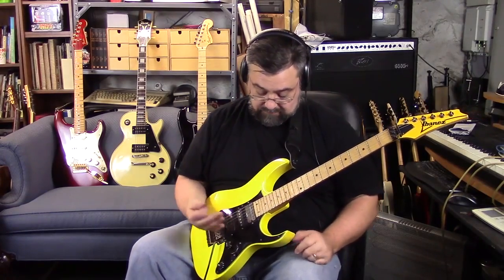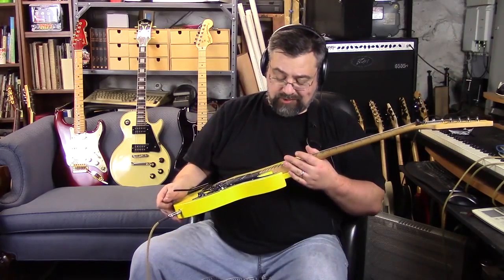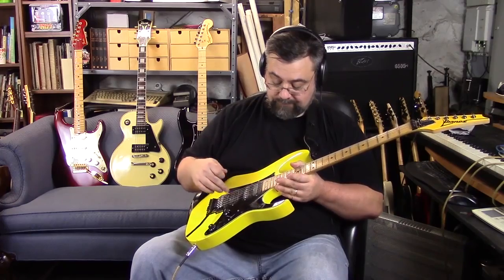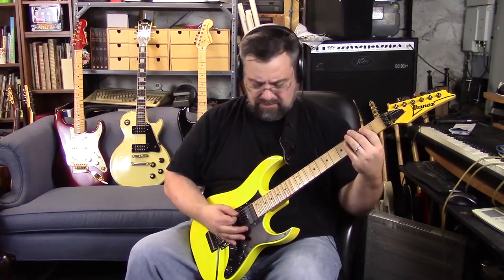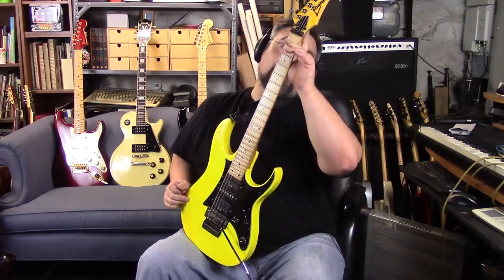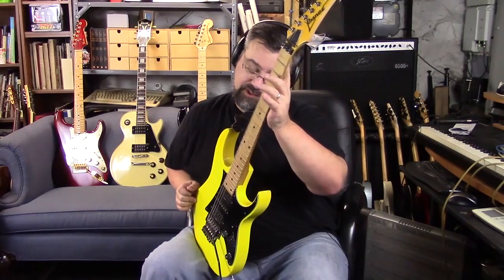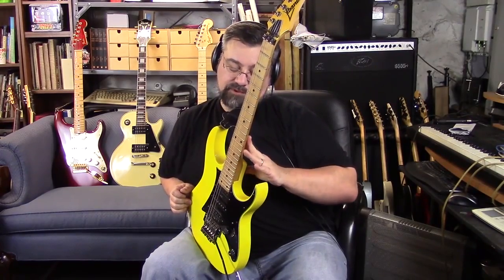Anyway, it's decent. I wish it had the V1 and the V2, but it's the V7 and the V8. So this might be a later model, but I could be wrong. It doesn't have a date on it, and it doesn't say on the plate, does it? No. They didn't put the serial number on the plate.